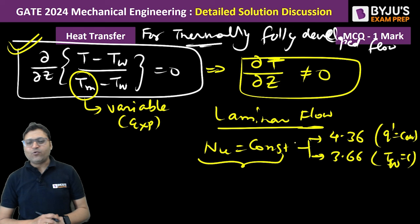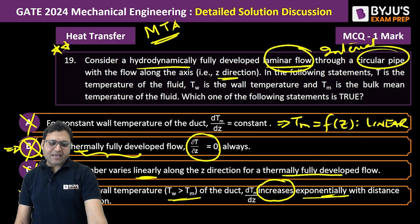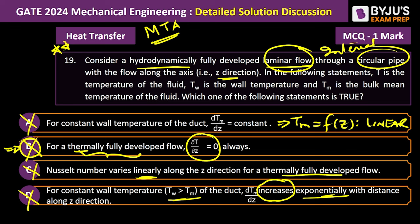So Nusselt number will not be variable. So option C is also incorrect. So not a single option is correct in the given question. That is why they had decided to give marks to everyone.